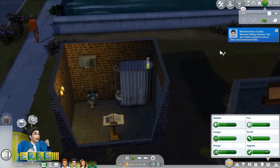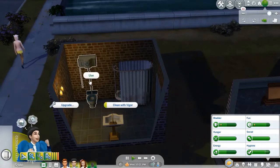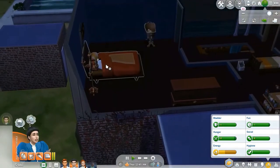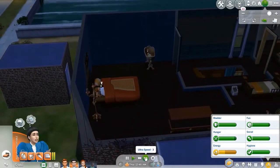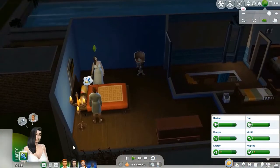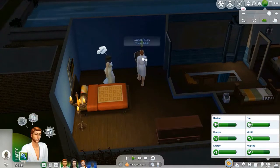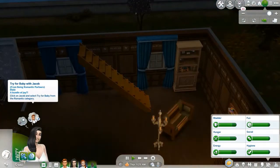Marianne's just had a eureka moment. Something about being in the bath just gives her ideas. Okay, she's fixed the sink and she's feeling uncomfortable, but energetic. She keeps bouncing between the two, but she is tired, so we'll send her to bed. It is nearly 1 a.m. Oh, baby is awake. I guess Jacob's the first one there. Marianne's like, I am awake though, so I'm just gonna read.